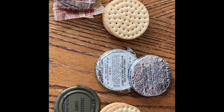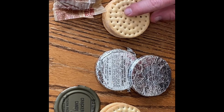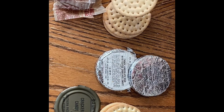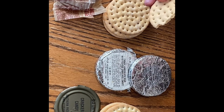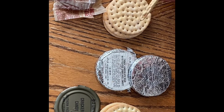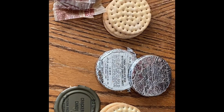All right, first off, let's try the cracker from the B1 unit, which looks exactly the same as those. It looks like it's got some salt on it, and these still should be good. I don't see any mold or anything. Smells all right. They actually have a chocolate smell to them from the fudge. It tastes fine. Kind of dry. It still has a fudge taste to it from the vanilla fudge.